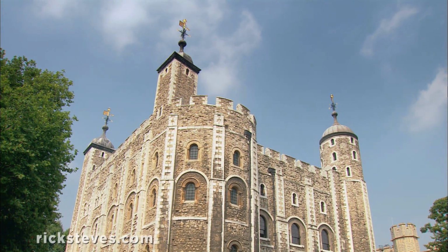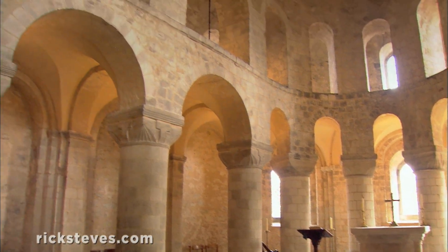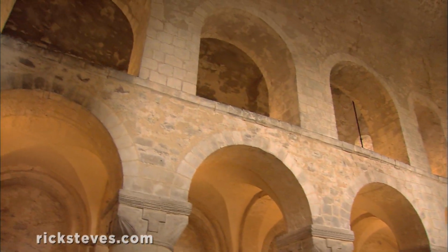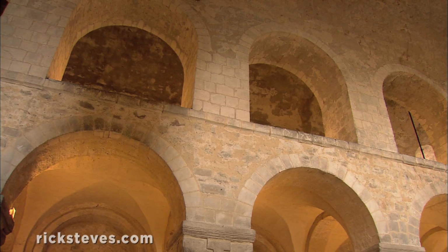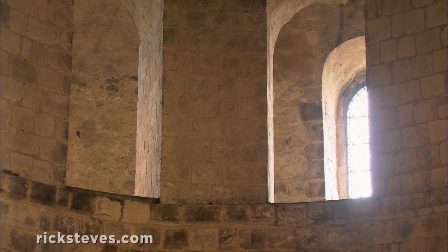The style of the age was Romanesque, which the English call Norman for the invaders who imported it. This charming chapel of St. John, dating to 1080 and one of the oldest in England, provides a rare look at pure Norman architecture. Round Roman-style arches and thick walls.